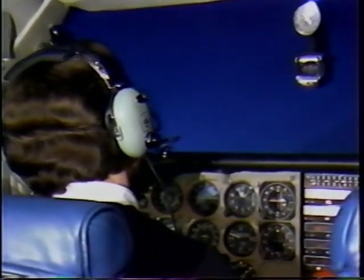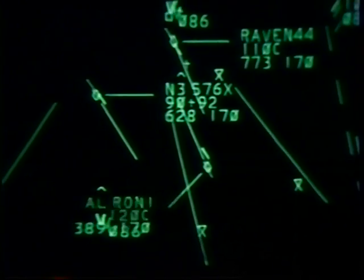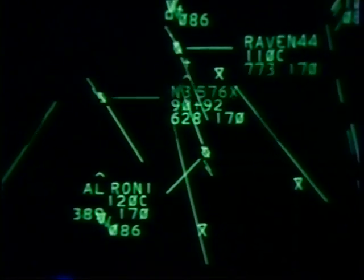Aileron 1, Los Angeles Center, Bakersfield altimeter 3011. Aileron 1 is about 15 miles south of the Bakersfield VOR.